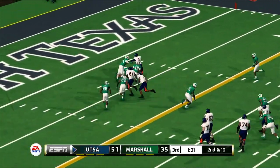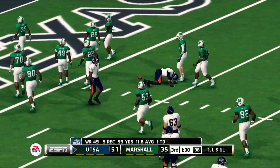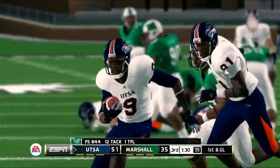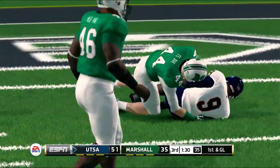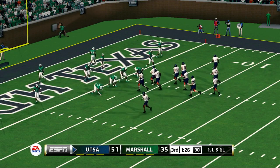To that quickly. What a play, and that is first and goal. Nice pickup as they connect on the pass play. Well, they look to be in sync right now. They're both reading the defense properly, and the result is a nice game. First down. They've got four cracks at it inside the five. It's first and goal.